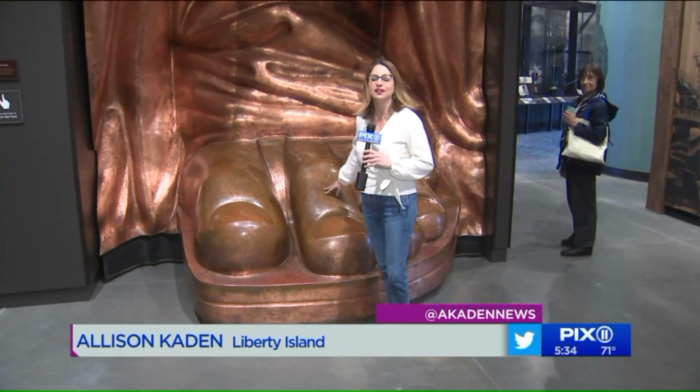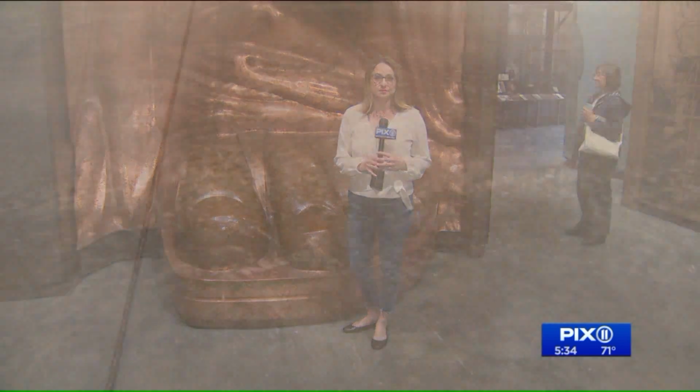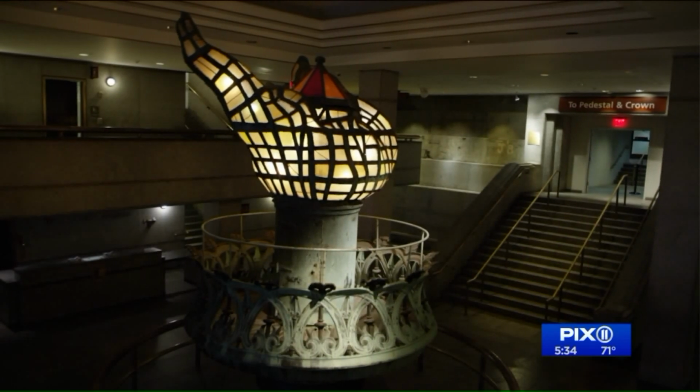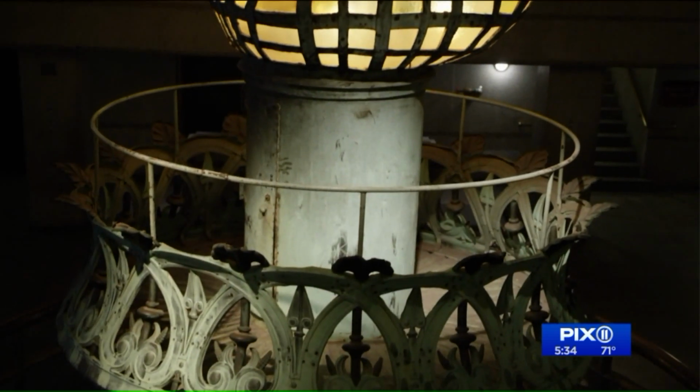Guests are invited to interact and touch this full-scale model of the statue's foot. It was created in 1986 for a Statue of Liberty exhibit. In addition to the foot, there is a copper replica of Lady Liberty's face. Originally, artifacts were in the base of the pedestal. It was dark and small, and due to security concerns, not many people were allowed in.